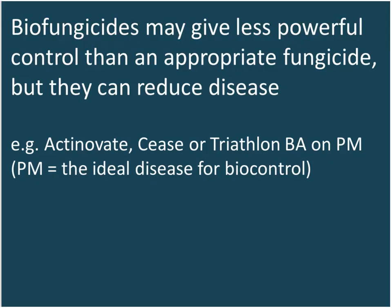You can work with biofungicides against powdery mildew. They do actually very well against powdery mildew. They're not going to give the same level of control that you'll get with the chemical materials because those are so highly evolved to be really effective, but you will be able to reduce disease significantly. So if you're on top of the problem, you can have a very effective program with those. Things like the Actinovate or Cease or Triathlon BA are all helpful against powdery mildews.